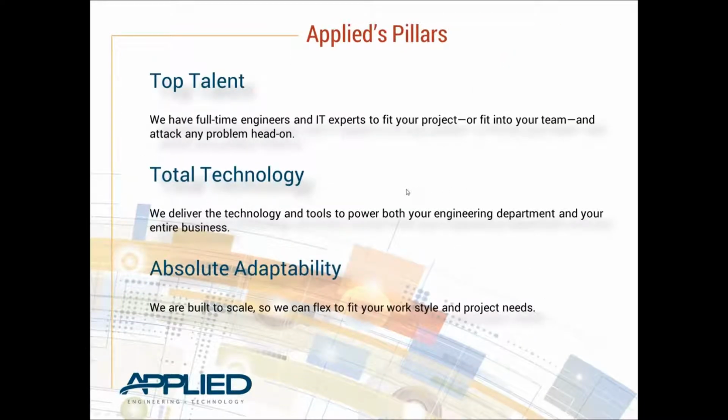So Josh, maybe you could start us off by giving a little background on Applied Engineering and what makes us a unique organization. Yes, our competitive advantage is our pillars. The first being top talent, where we have full-time engineers and IT experts to fit your project or fit into your team and attack any problem head-on. The second being total technology, where we deliver the technology and tools to power both your engineering department and your entire business. The third is absolute adaptability. We are built to scale, so we can flex to fit your work style and project needs.